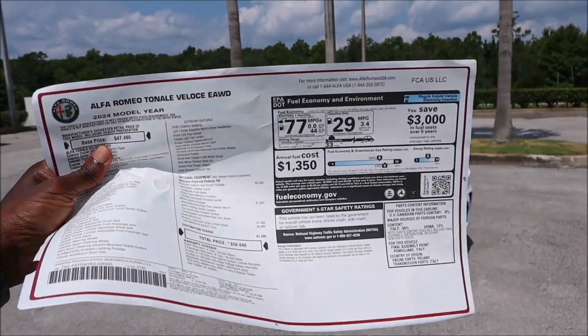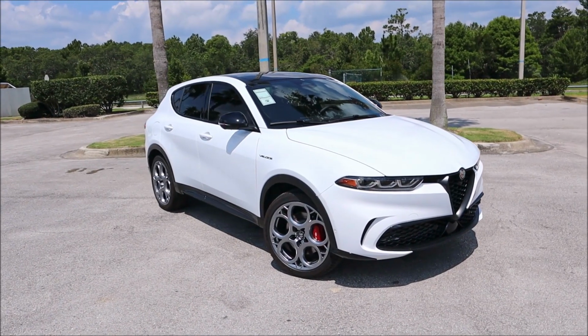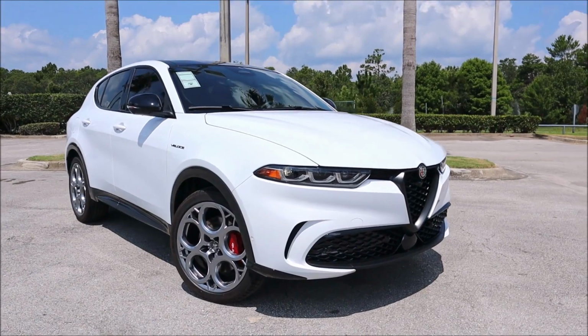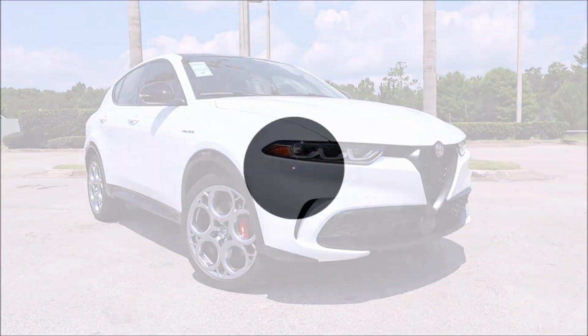It's finally here. I have the sticker breakdown for the first 2024 Alfa Romeo Tonale Veloce, the first dealership model on sale, and it is here today. And we need to talk about this because the pricing may surprise you.